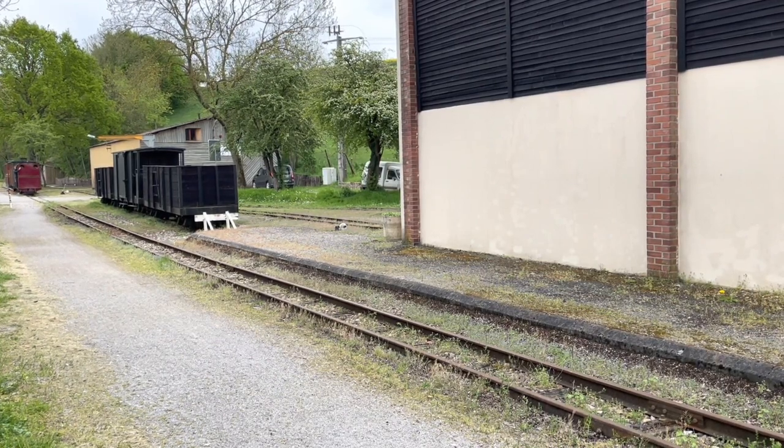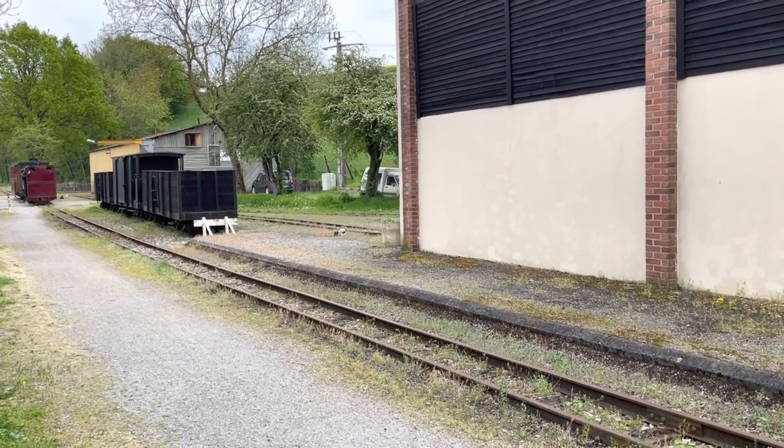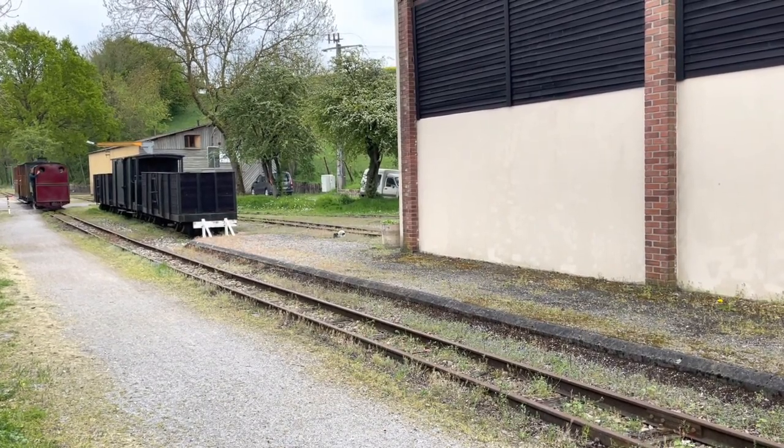Back at Fraissy there's a workshop and an excellent museum. The line has 9 steam locomotives, 3 of which will be in working order at any one time.